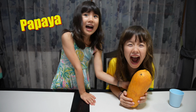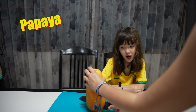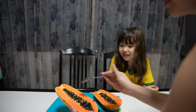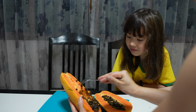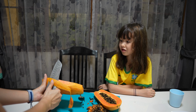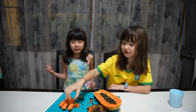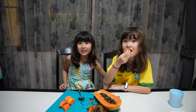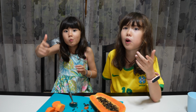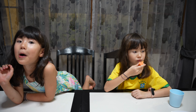Next, papaya! Help me, mother. You have to cut it in half. You're not gonna believe it. You're gonna see the seed. You cannot eat the seed, or you'll probably die. Let's try it. It's gonna slide in your mouth. It's yummy, but for me, fresh papaya is yummy. I like the papayas. Yum!